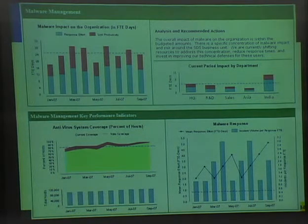So how many tickets am I responding to per resource in the organization? So do you need more resources there, and how long does it take them to fix it? So is the complexity of the repairs getting greater, or do I need to allocate more resources?